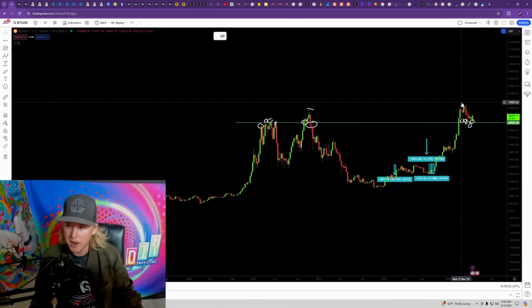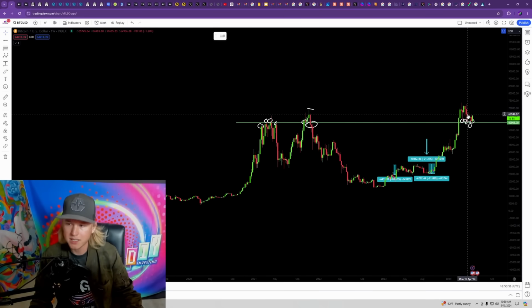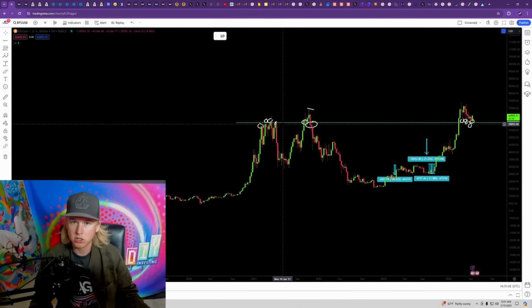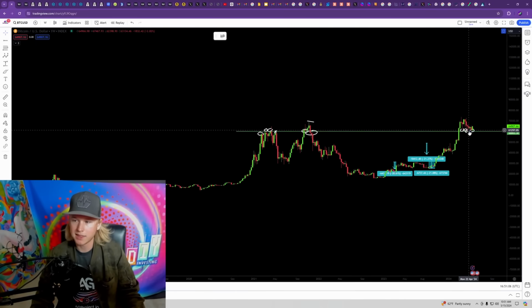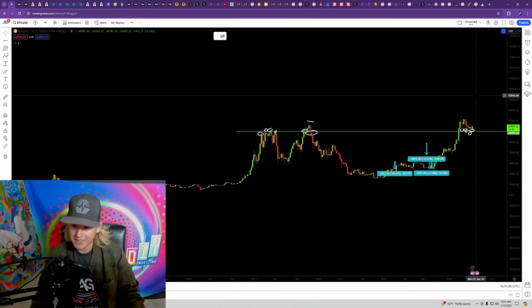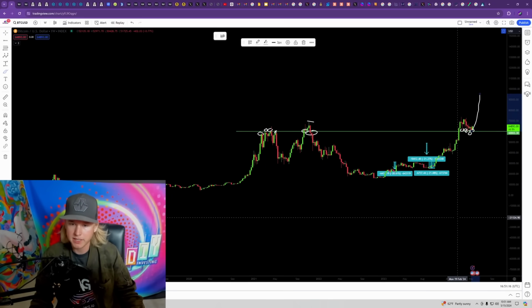Even though we technically made a new all-time high at 74K, I wouldn't say that this was really price discovery, because we had to come back down and retest it, cement that this is actually true support before we can get that next move. And so now that we're just starting at that retest, we're going to be getting that next leg up. And I do think that this is going to be that move where we do see that shift taking place inside of the altcoins.